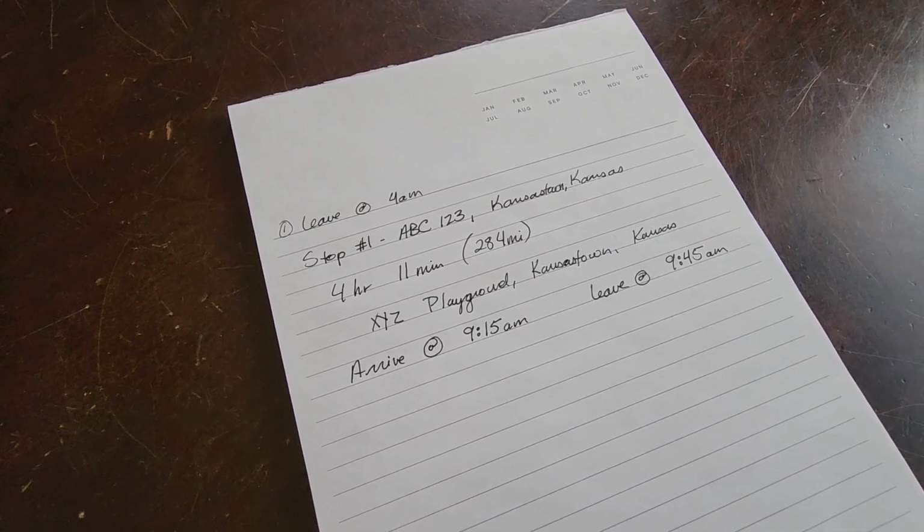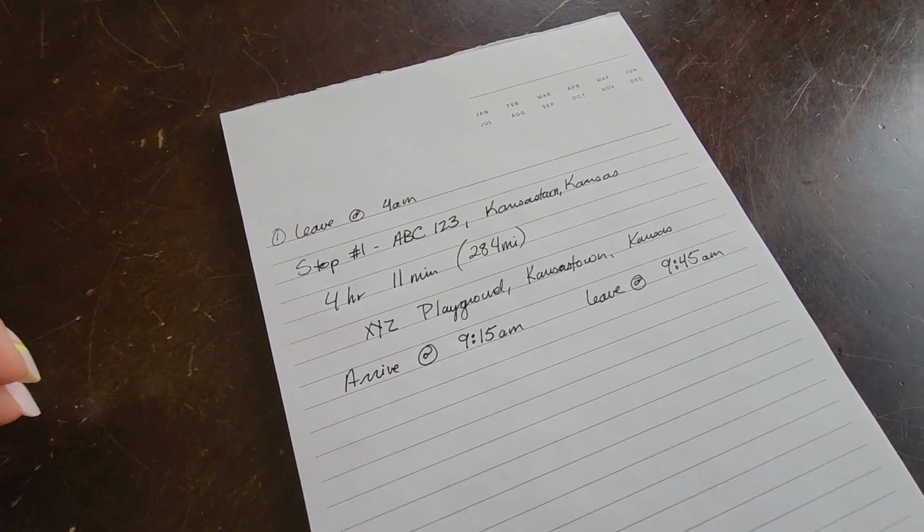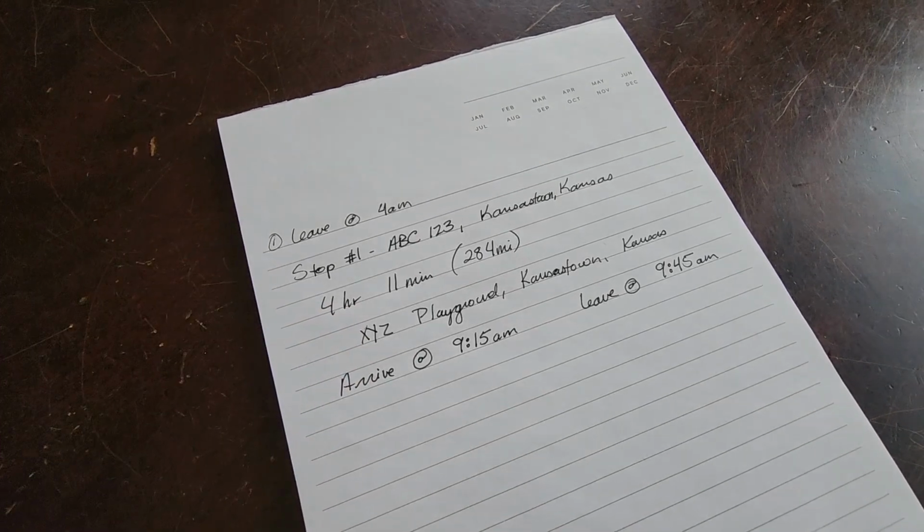Now, we don't do anything else at the gas station. We don't buy any snacks. We don't get anything. We just immediately get back in the car as soon as it's done filling up, buckle up, drive over to the playground, and then play at the playground.